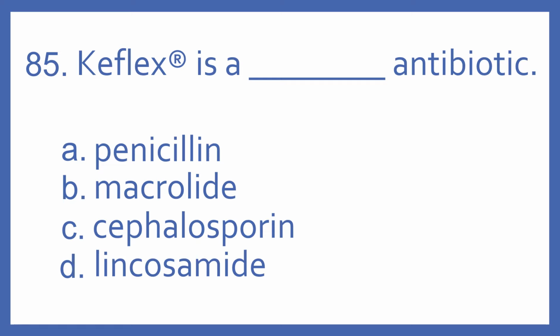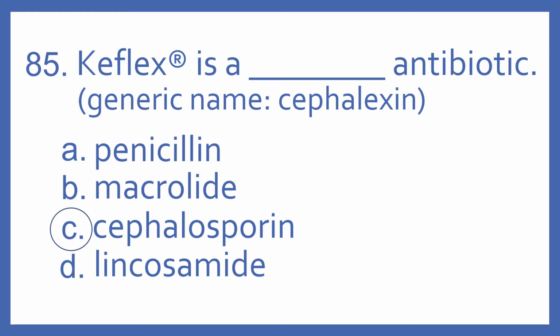Number 85. Keflex is a blank antibiotic. A. Penicillin, B. Macrolide, C. Cephalosporin, or D. Lincosamide? And the answer is C. Cephalosporin. The generic name is cephalexin. So you can see how it's part of the cephalosporins with the prefix of ceph.